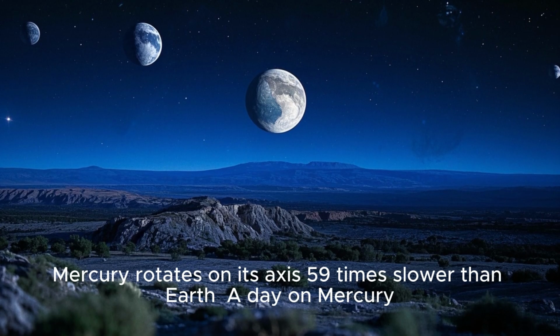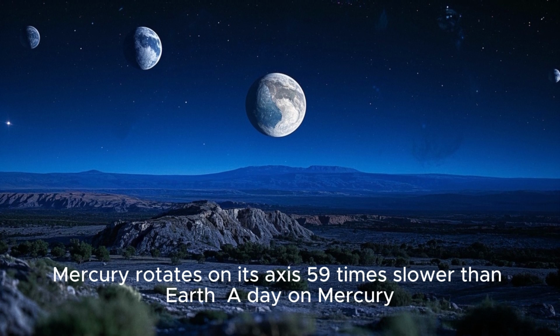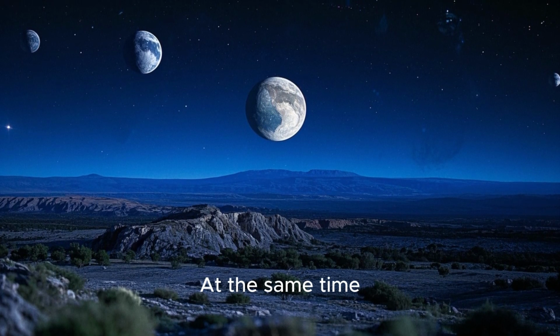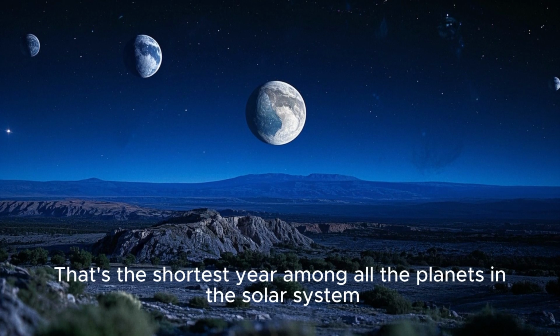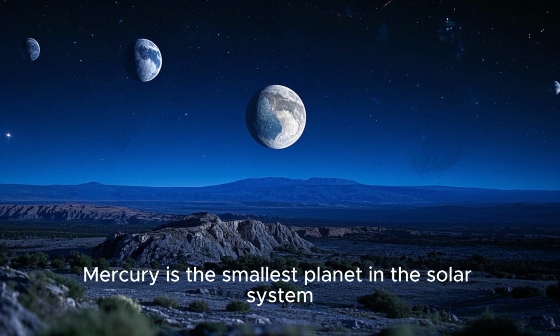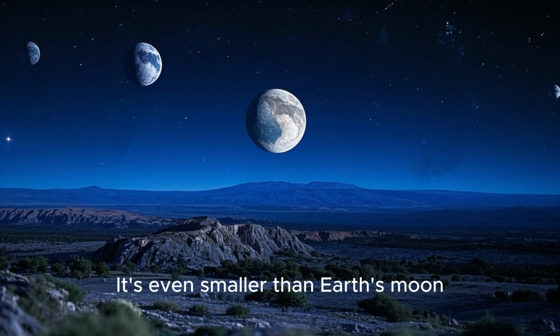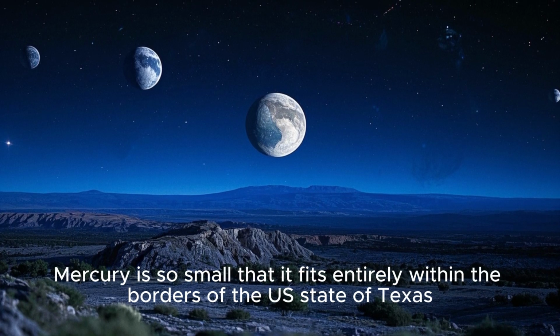Mercury rotates on its axis 59 times slower than Earth. A day on Mercury lasts 59 Earth days. At the same time, a year on Mercury lasts only 88 Earth days. That's the shortest year among all the planets in the solar system. Mercury is the smallest planet in the solar system. It's even smaller than Earth's moon. Mercury is so small that it fits entirely within the borders of the U.S. state of Texas.